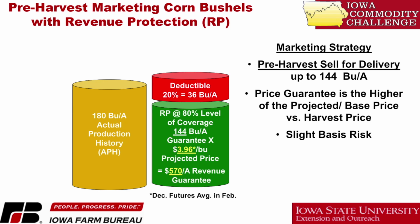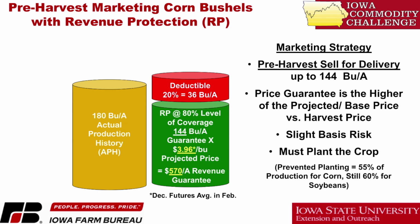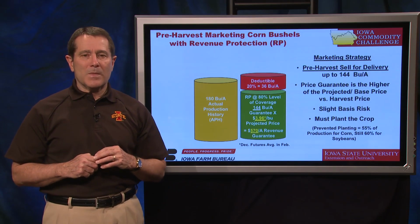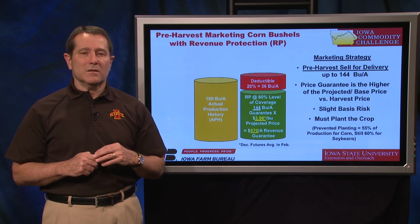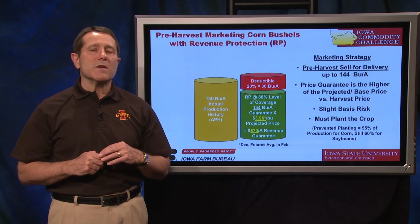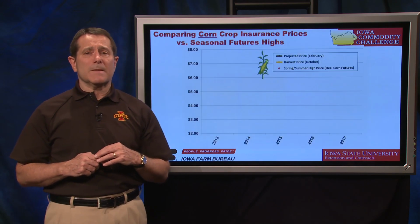And lastly, make sure that you planted the crop. And so prevented planting only pays 55% of the revenue guarantee. So in this example, you'd have to multiply that $570 per acre times that 55% to calculate what you're actually going to get as a result of taking prevented planting. Now, soybeans remains at 60%.